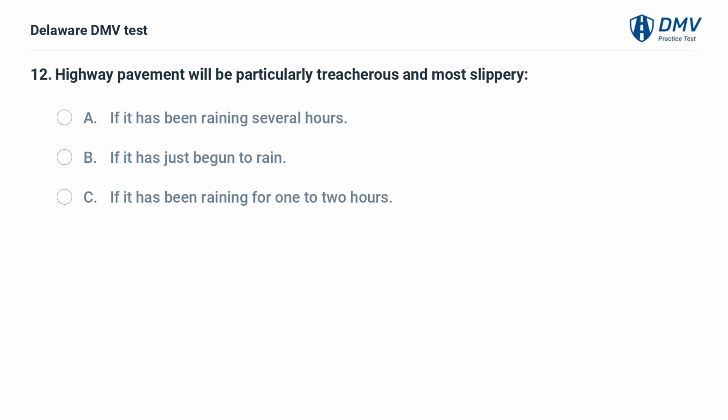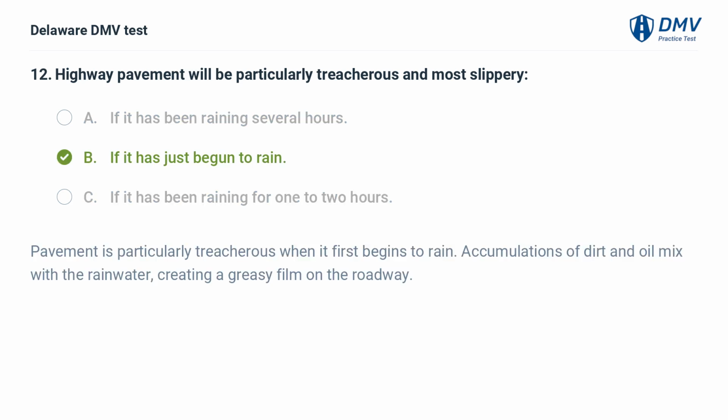Highway pavement will be particularly treacherous and most slippery A. If it has been raining several hours. B. If it has just begun to rain. C. If it has been raining for 1 to 2 hours. B. If it has just begun to rain. Pavement is particularly treacherous when it first begins to rain. Accumulations of dirt and oil mix with the rainwater, creating a greasy film on the roadway.